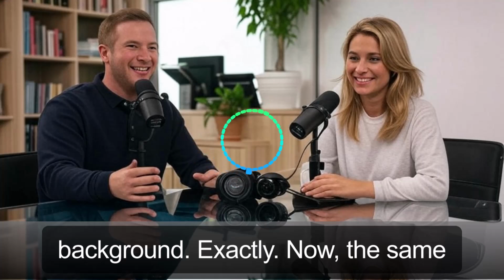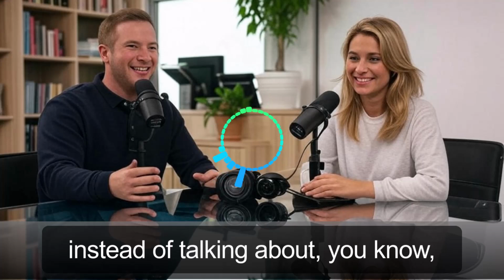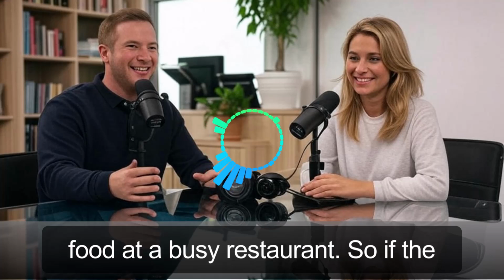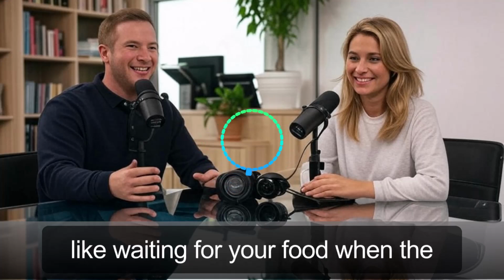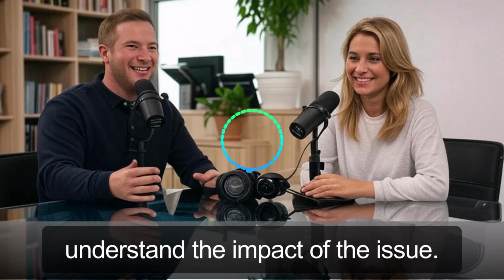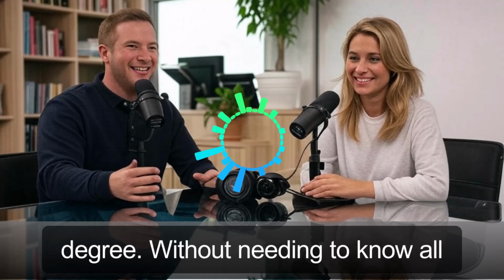Now, the same principle applies to network latency. Instead of talking about milliseconds and bandwidth, you could compare it to ordering food at a busy restaurant. So if the website's loading slowly, it's like waiting for your food when the kitchen is slammed. That kind of analogy helps people understand the impact of the issue without needing a technical degree, or needing to know all the ins and outs.